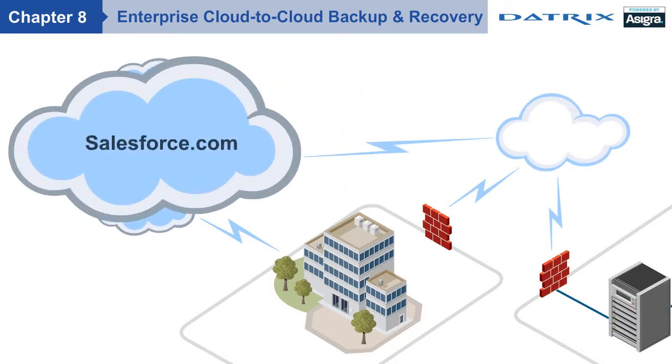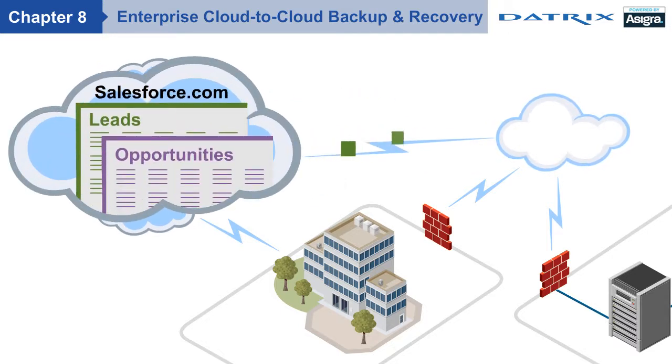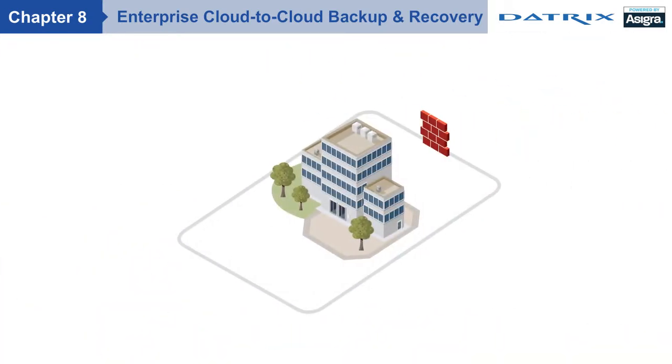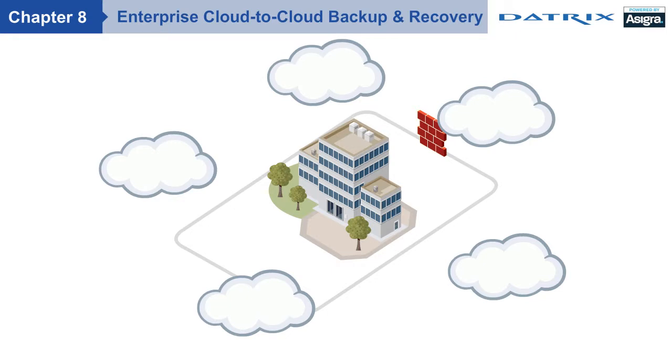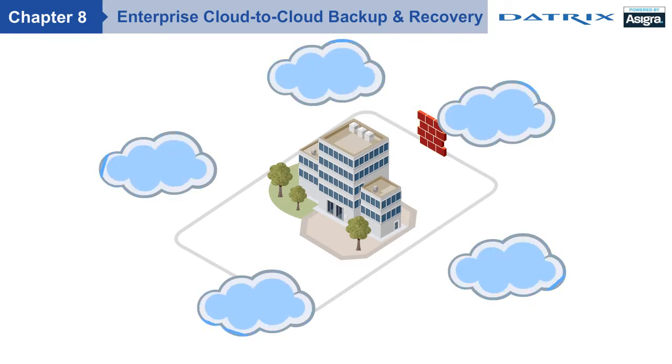For example, if you use Salesforce.com, you might decide to back up your lead queue on a weekly basis and your opportunities list every 24 hours. If data is lost, it can be restored securely in minutes, directly into the same platform that you backed it up from. Our support for external cloud-based applications and platforms can help ensure compliance with regulatory requirements and helps facilitate fast recoveries.